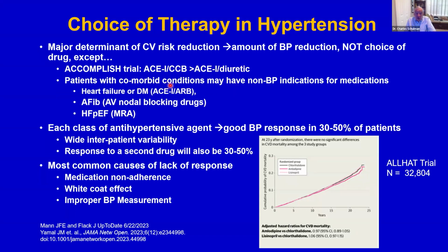And then there are people with comorbid conditions who have non-blood pressure indications for medicines like ACE inhibitors or ARBs for heart failure or diabetes, AV nodal drugs for AFib, and spironolactone for heart failure with preserved ejection fraction. You'll get a decent blood pressure response in a third to a half of patients from any class of drugs. And if you try a different class of drugs, you'll get about the same response.